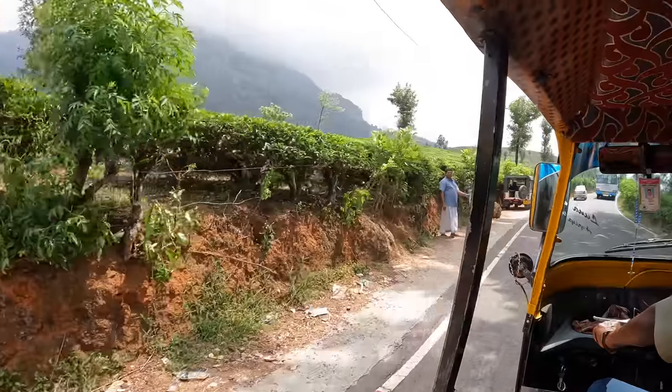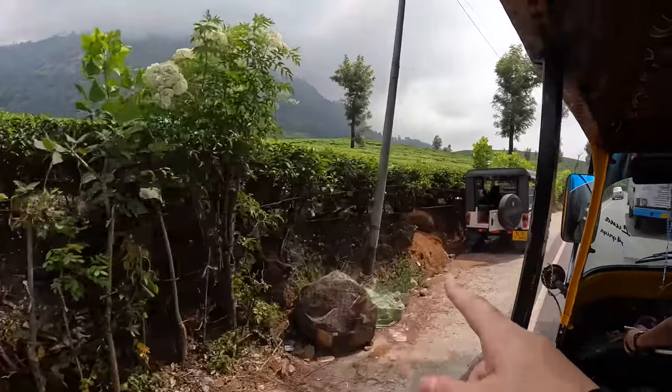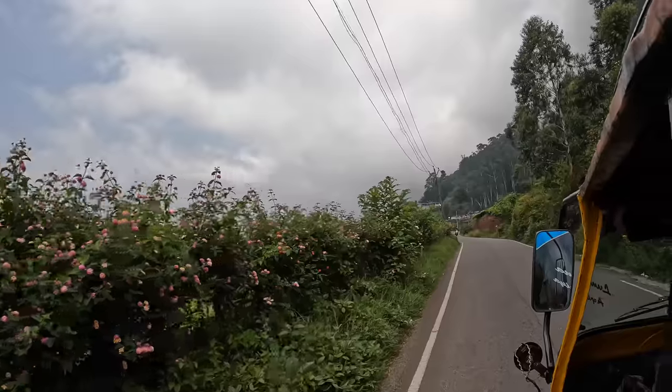So you can see there's men in jeeps on the side of the road, kind of like this. And then they have their jeep here. And if you don't have a guide or a tuk-tuk or anything, what you usually would do is hire a jeep like that, and then that'll take you up through the tea plantations and through the hills and everything.